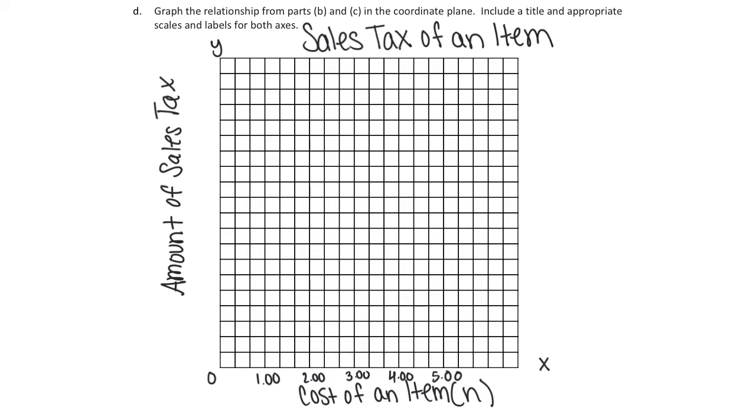Now we need to label our y-axis. So we know our y-axis represents T, and T every time goes up by 0.08. So like I did for number 1, I'm going to use 0.08.